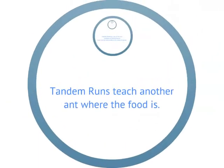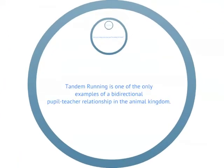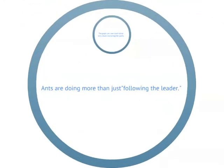One method for teaching another ant where to find food is what's called a tandem run. Tandem running is one of the only examples of a bidirectional pupil-teacher relationship outside of humans. This means that while the teacher is obviously instructing, the pupil is helping to find new and straighter ways to the food. This is more than just follow the leader.